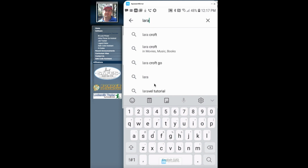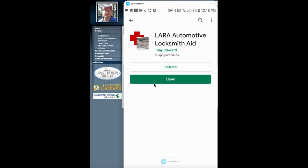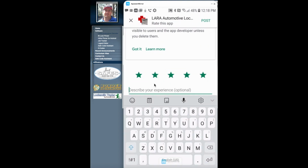LARA Locksmith. That should bring it up. There it is there, first off the top. So basically, yeah, you can just download it. Let's give that a rating. Good.